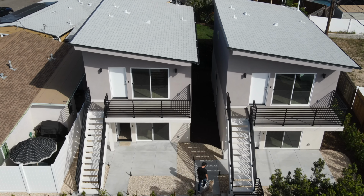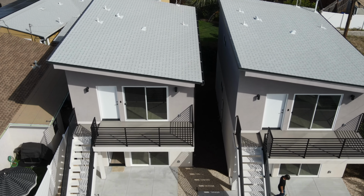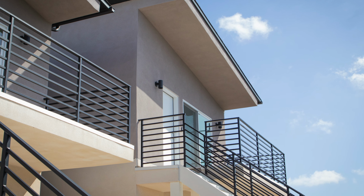So the feather development is a project where we're taking an existing home with a large backyard, and we're going to put two duplexes of ADUs behind the existing home. This brings the total unit count to 5. By doing this, we're adding 4 units into San Diego's housing stock. So this helps greatly with the housing crisis.